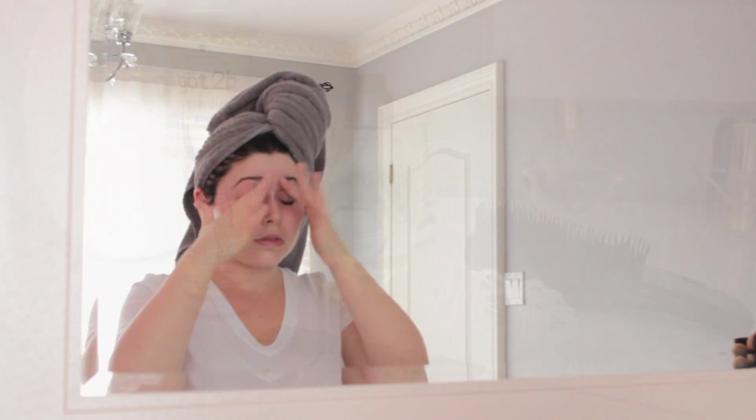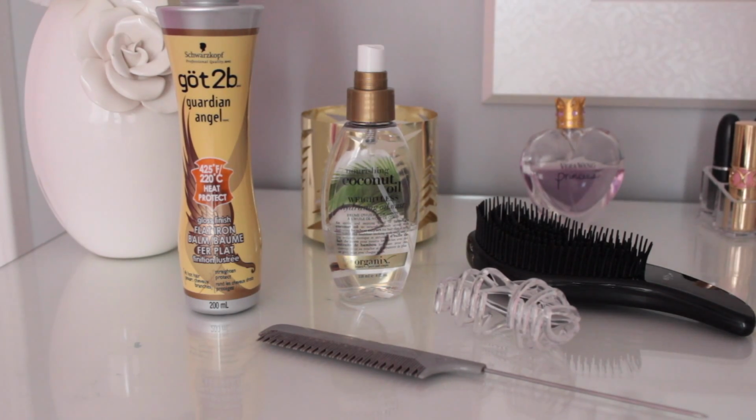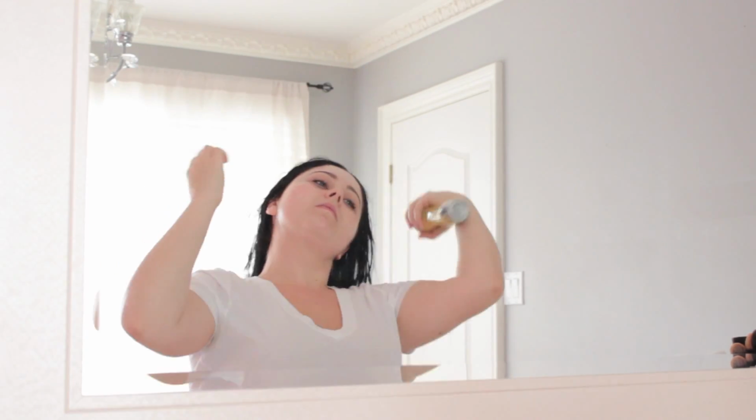And then onto the hair. I'm super excited to include this part in this video because I rarely ever show you guys how I take care of my hair. So I put this heat protectant, some coconut oil, and then those are the brushes that I use. I basically just start off with the heat protectant and then only 2 sprays of the coconut oil.